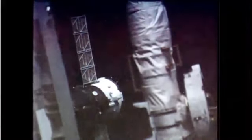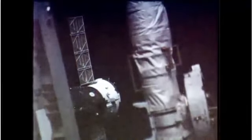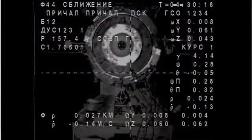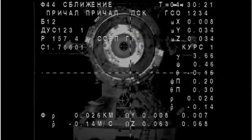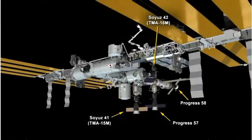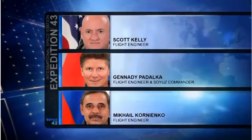And again, inside that vehicle were Gennady Padalka and Mikhail Korniyenko, two Russian cosmonauts, and Scott Kelly, the NASA astronaut, one of the most veteran crews to ever be flying up to the International Space Station, all three with a good deal of spaceflight experience already on their resume. Among them, Mikhail Korniyenko, one previous long-duration flight already in the books for him.